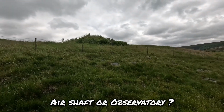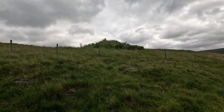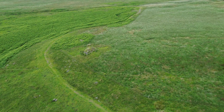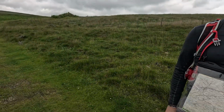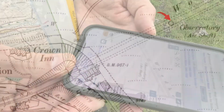But yeah, there's the remaining air shaft. There's no doubt that that's it, in my mind. It's probably the most obvious one to date. Is that where the shaft was actually originally, though? Well, good question. On the 1892 map, it says observatory, brackets, air shaft. Observatory, yeah.